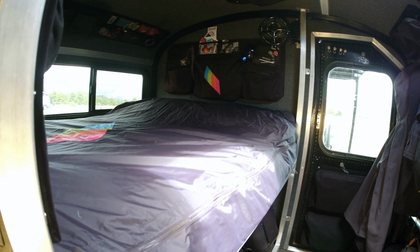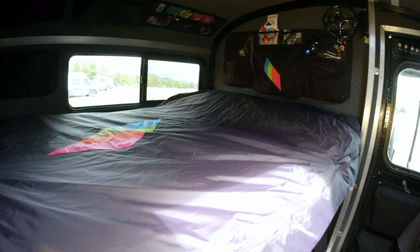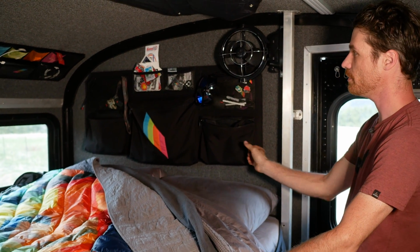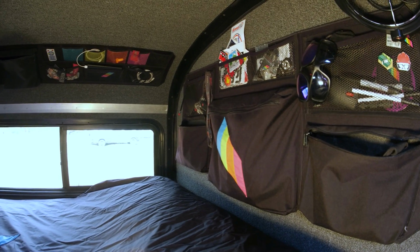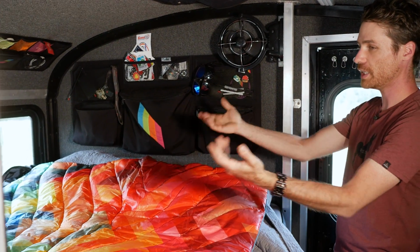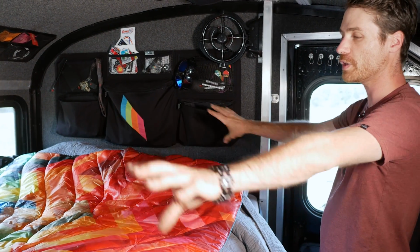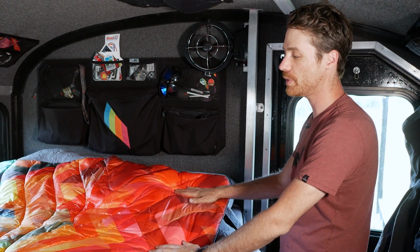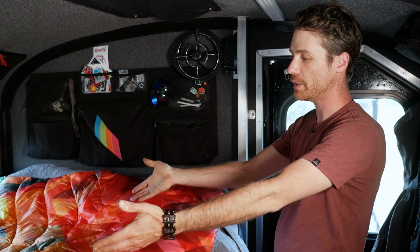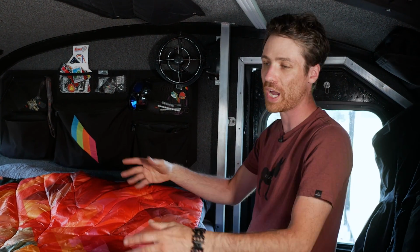I've got a full double mattress here with just one corner cut off. I've got this fabric headboard storage that is yet another thing that's velcroed to the carpet that's on the wall. There's also a big cover that I can zip closed over the entire bed if I'm not sleeping in here, or if I'm on a big moving day and I want to be able to put stuff on the bed, like toss a backpack or a jacket or something that's a little wet or might be dirty.